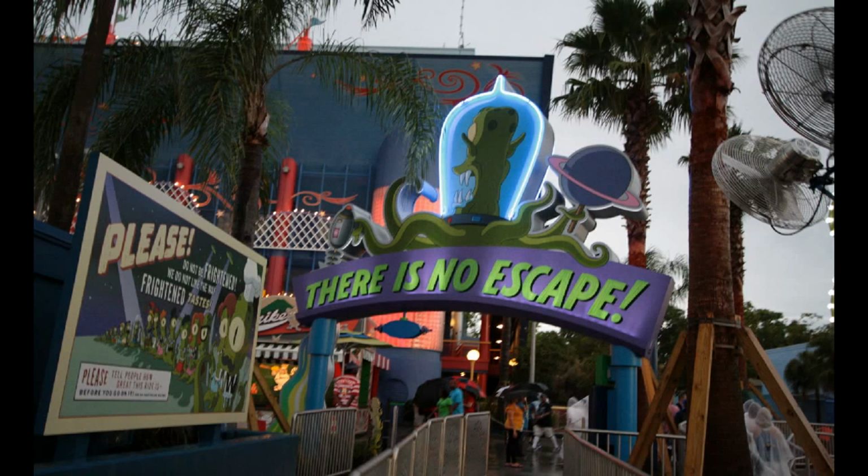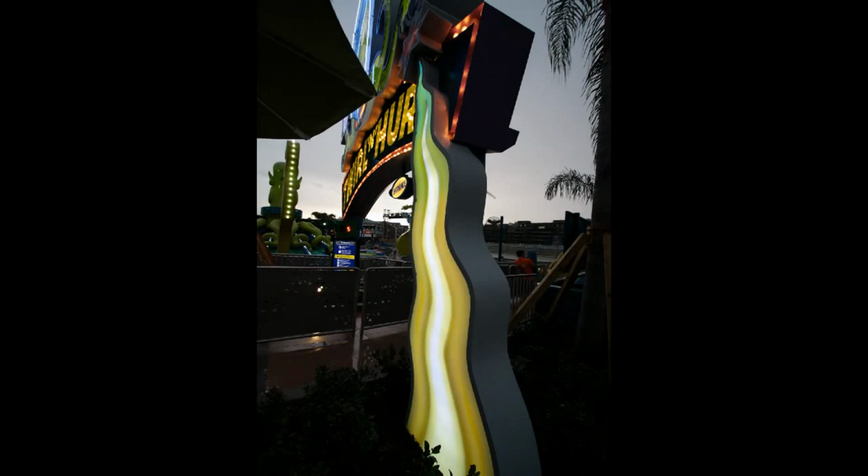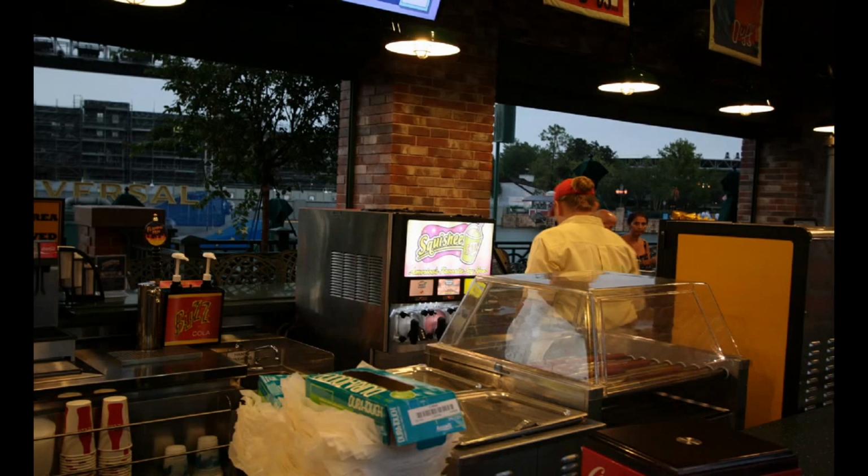And then as we walk back out the entrance, not the sort of thing normally people would do, we see this no escape sign, ironically enough, because we are in fact escaping out of the front main entrance. And having a look back at that front sign, you'll notice that this purple, green and blue area in fact changes colors to reds and yellows and so on.